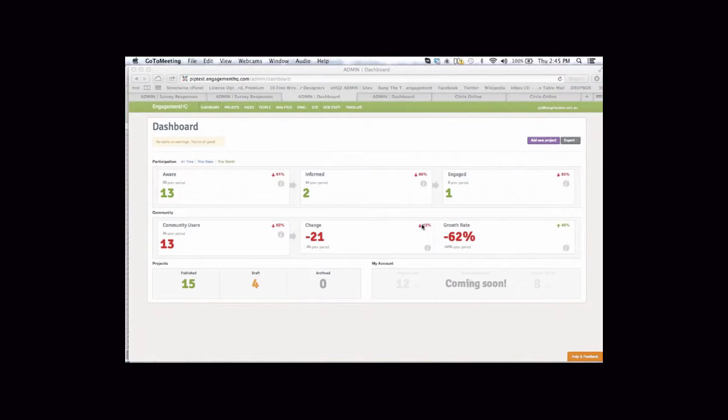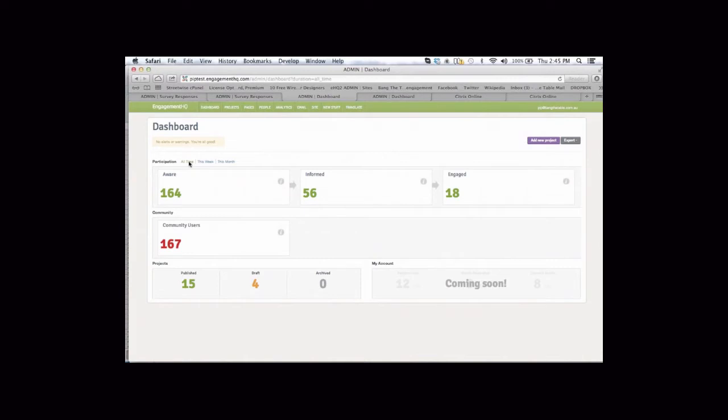Again, you'll see these comparative figures and percentage views. If I switch my view to all time, you'll see that the comparative data changes. It disappears, because I'm looking at my figures from my site from all time, so there's no comparative data.